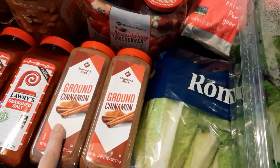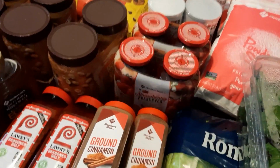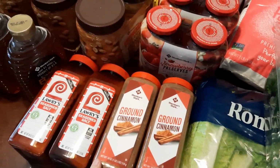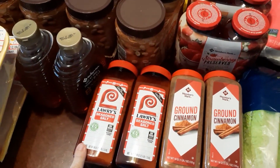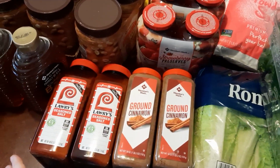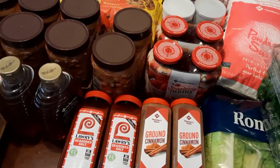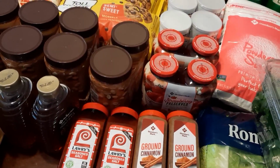Okay, cinnamon. This is 18 ounces of cinnamon. It was $7.98. Lowry seasoning salt, $5.50. So these will all go in the food storage, so we won't run out of spices if we're eating off of our food storage. Okay, now come out with me to the deep freeze and I'll show you what we got in there from Sam's Club.